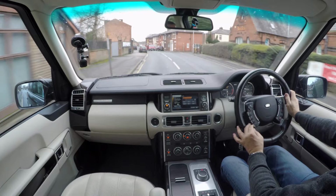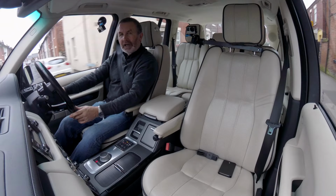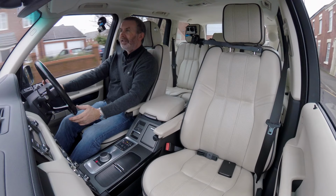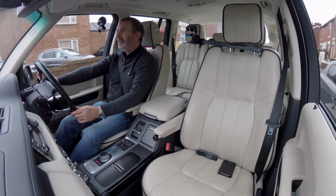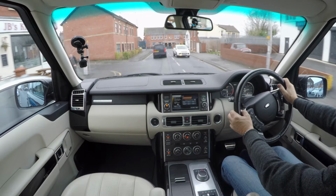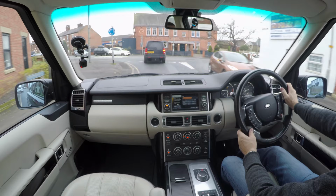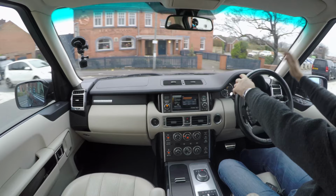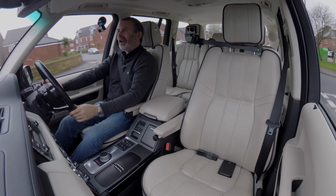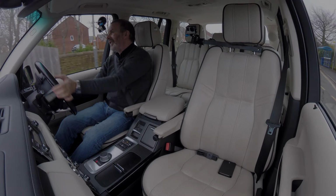Another thing about Range Rovers is, there's never any temptation to speed. I enjoy driving them so much. Here we are, back at the garage. I'm going to have to get out into the horrid cold weather after being in this lovely, nice and warm Range Rover with heated seats and steering wheel. It's not something I want to do.